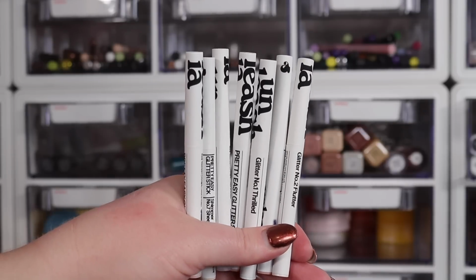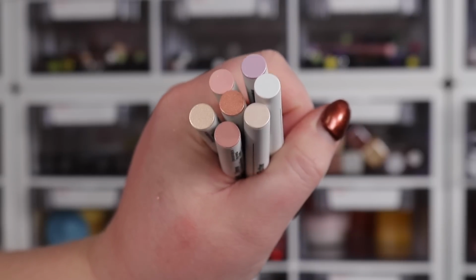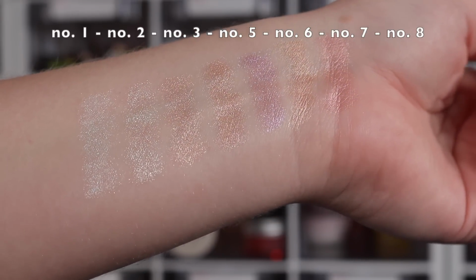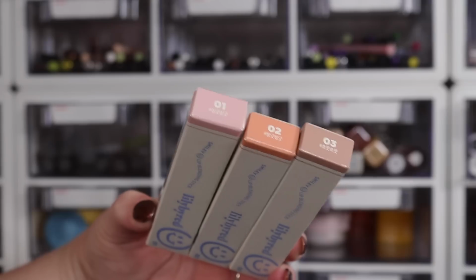Unleashia is going to have their Pretty Easy glitter sticks on sale for 50% off. There are 7 different colors, and these are basically like a cream shadow eyeliner hybrid. Like, they're an in-between size, and the rest of Unleashia's products are going to be 30% off, which again, I really do love those Glacier lip balms. Are so good. Lily by Red is having their Smiley lip blending sticks.